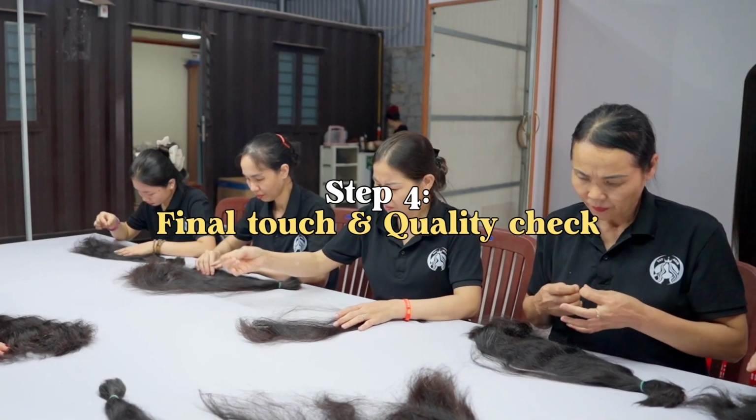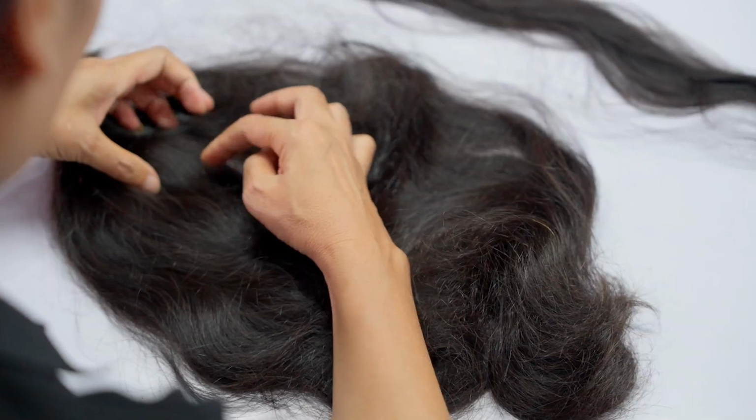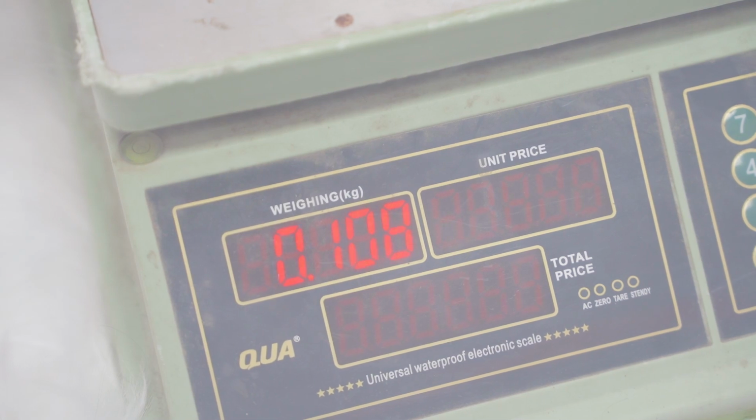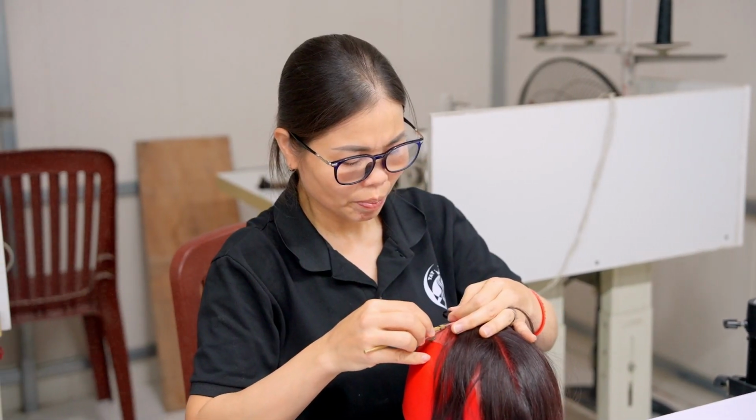Before shipping, every product goes through a strict quality check. For hair extensions, each bundle must meet the minimum weight of 100 grams, ensuring the perfect balance of volume and beauty.